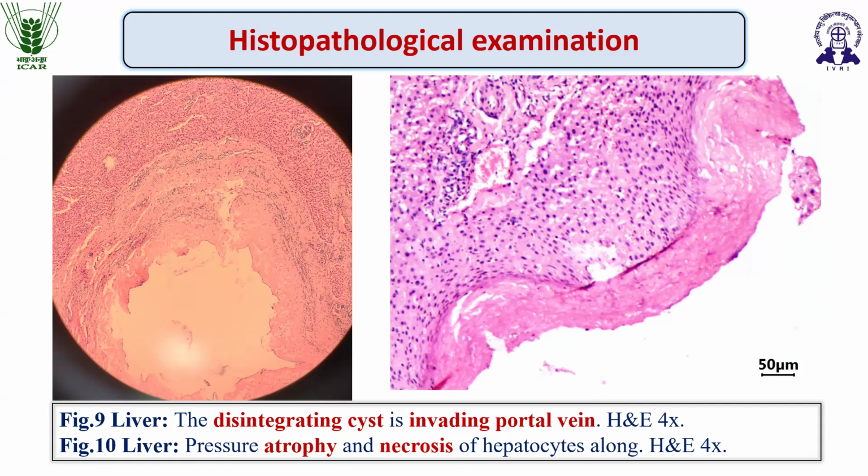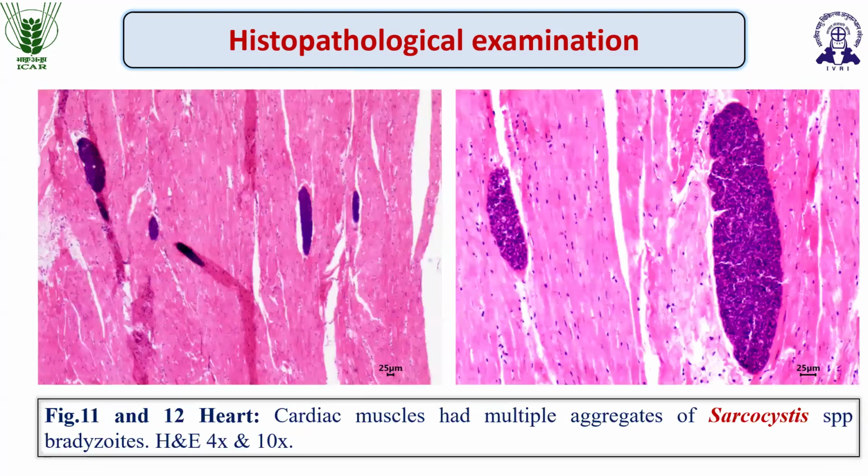finding multiple hydatid cysts throughout the liver parenchyma, because this one invading cyst was releasing protoscolices and spreading them throughout the parenchyma of the liver. And due to this multiple hydatidosis, pressure atrophy and necrosis of the hepatocytes was present along the border, which is evident in the second picture.